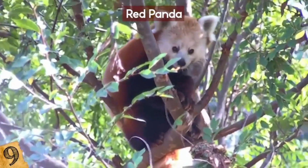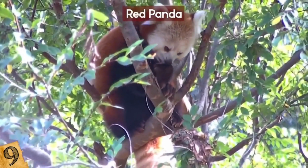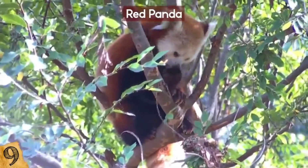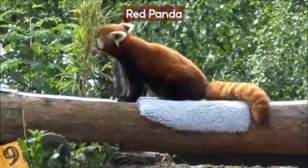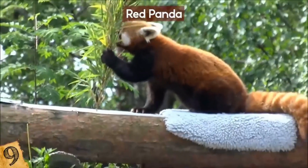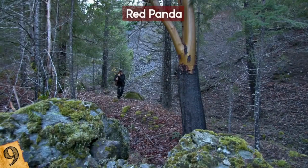The face markings on a red panda are called tear tracks, which is appropriate as the panda is on the endangered species list. Deforestation has spelled disaster for its habitat. Because bamboo is disappearing, it means the red panda could too. It has to eat between 1 to 2 kilograms of bamboo per day to survive. That's 20 to 30% of its own body weight. Hunting and poachers have also greatly affected the red panda population.